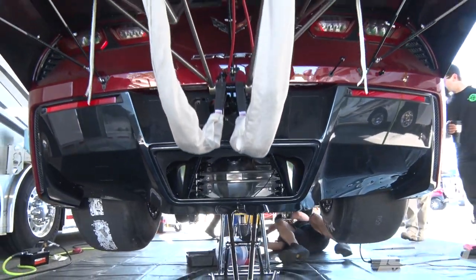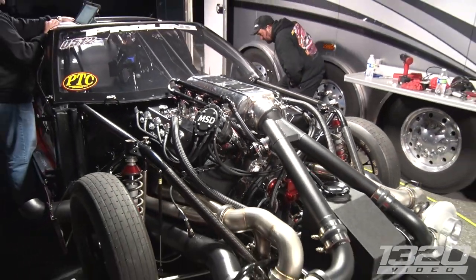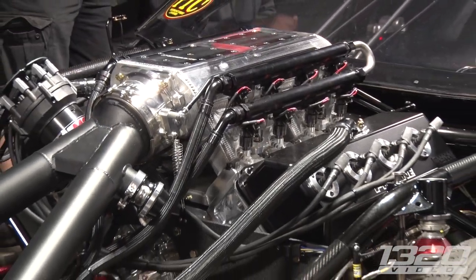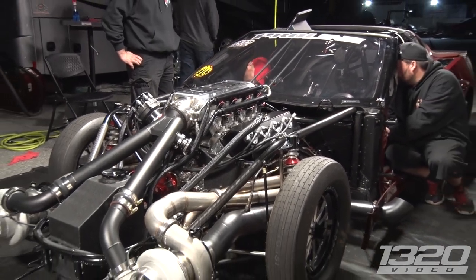It's a full billet rear end from Tim McAmis. Then contacted Eric with ProLine, our longtime engine builders. I asked him, I wanted something different instead of a 481. We all agreed that the Hemi was the power plant of the future in this class and in drag racing, period. So that's the direction we went.